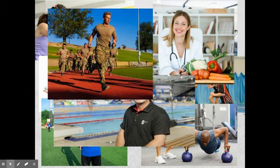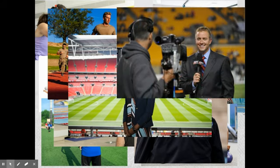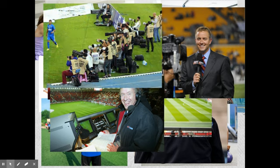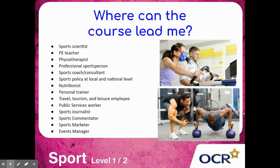working for the public services such as the army or the police force, working in events management, working in some of the biggest stadiums around the world, as a sports journalist or a sports commentator or a sports photographer or a sports marketer. There are so many jobs that you can complete if you choose to follow this qualification.